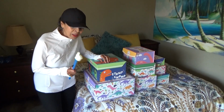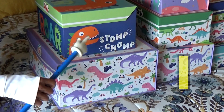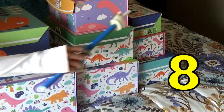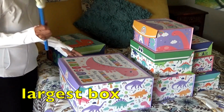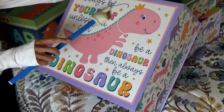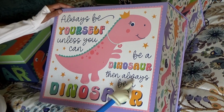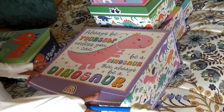Let's count how many boxes we are going to be looking inside. We're going to start with the largest box. 1, 2, 3, 4, 5, 6, 7, 8. 8 boxes, boys and girls. Let's start with the largest box first. Come here. Let's see what it says. Always be yourself. Unless you can be a dinosaur, then always be a dinosaur. Let's see what's inside this large dinosaur box.